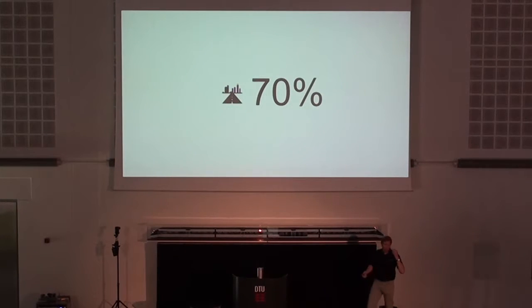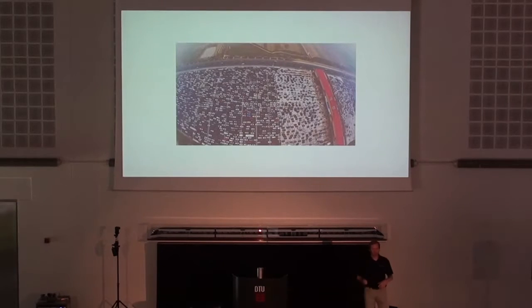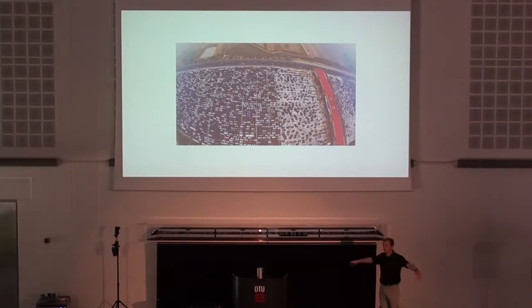70% of the world population by 2050 will live in an urban environment, putting pressure on the infrastructure, and this is what you want to avoid. You know, building more lanes for motorways and getting to those gigantic traffic jams, gridlocks.